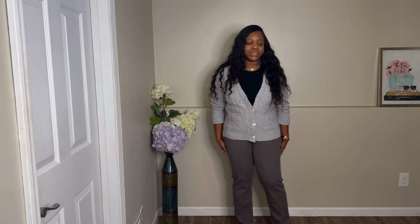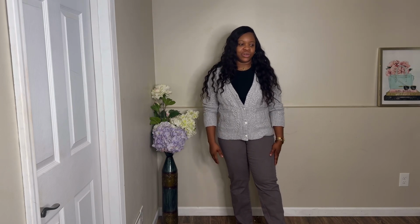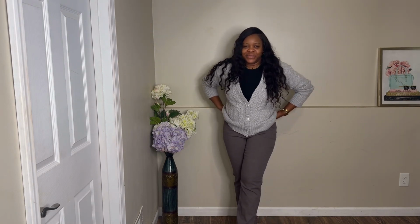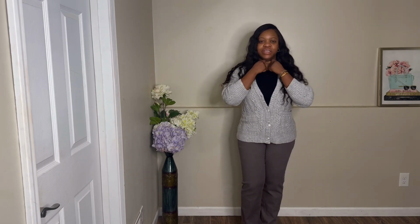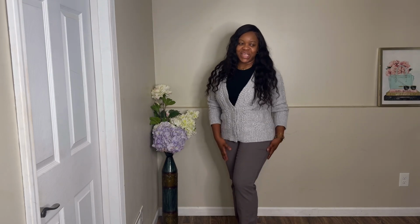These pants are the only ones that I got, pants-wise. I do have a whole bunch of sweaters that we're going to try on. So tell me what you think. I really like this. And it has functional pockets up here. So yeah, this is cute. Tell me what you think. I like this one. All right, let's move on to our next one.